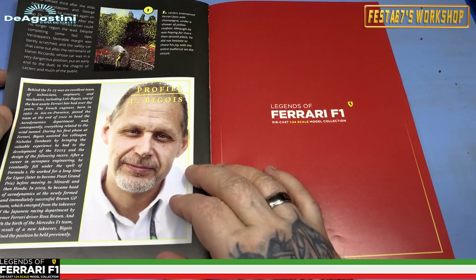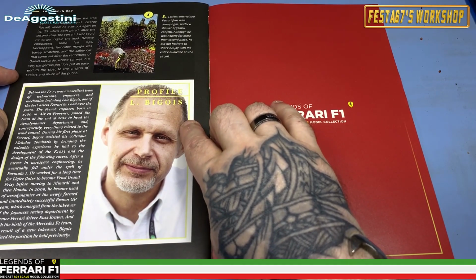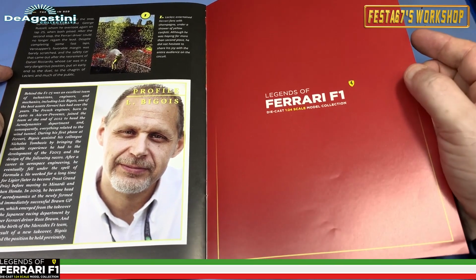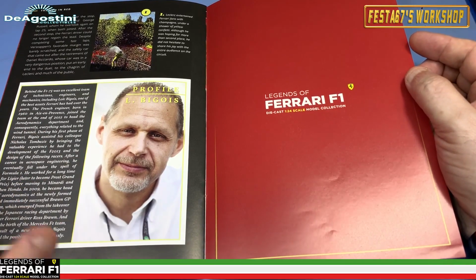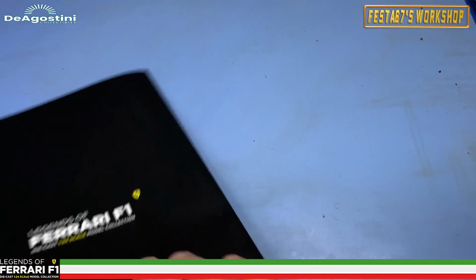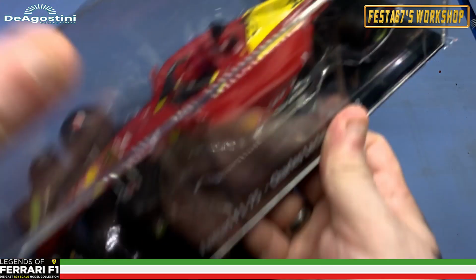There you go. This is a profile there of Loic Bigois, one of the best assets Ferrari has had over the years. He's a French engineer, folks. Nice data file there. I've probably ruined his name, but apologies for that. So let's have a quick looky-loo at the model. Let's see what we got this week.